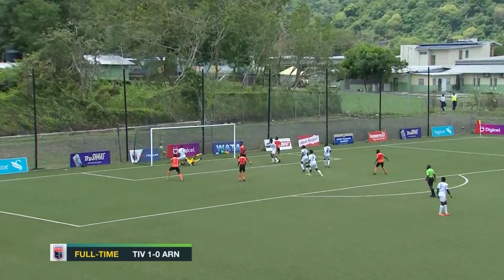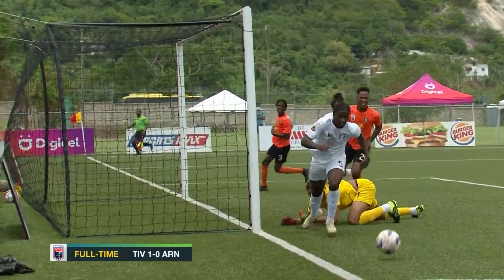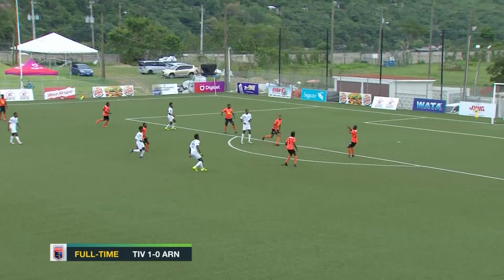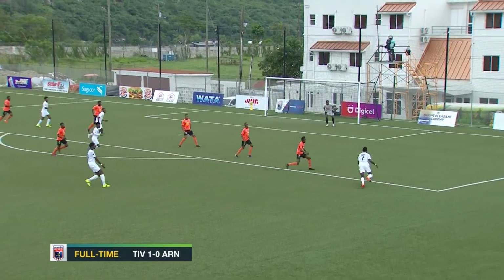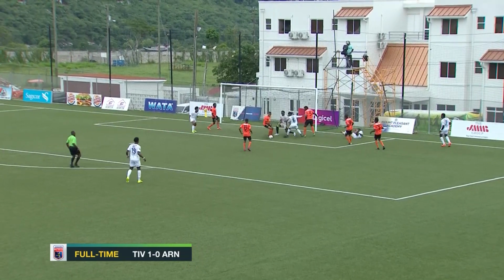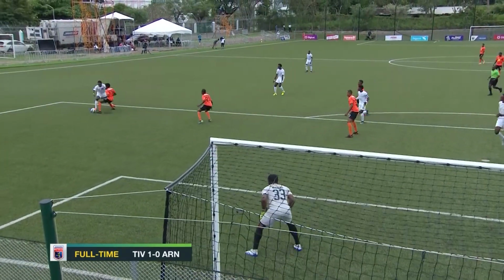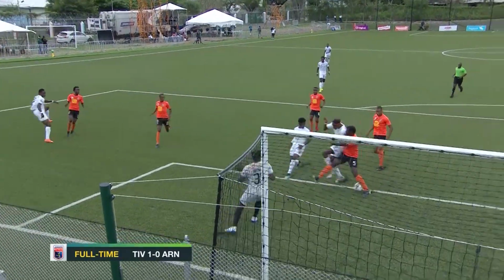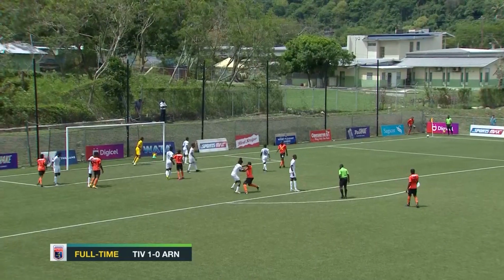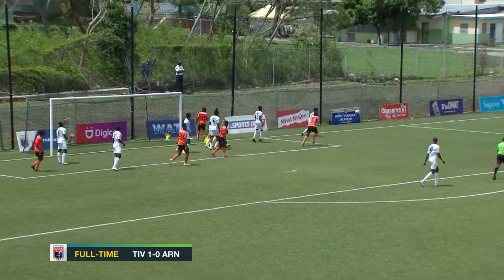Jermaine Teddy Johnson with the free kick that brought the save here from Rodriguez, diving full length to his right. Arnett having an opportunity here. Cephas bangs it hard across the goal, and the Tivoli defender scrambling the ball away. Yeah, there it is. There was Romeo Guthrie, the Arnett captain, close to the play as well, but he wasn't able to get there.